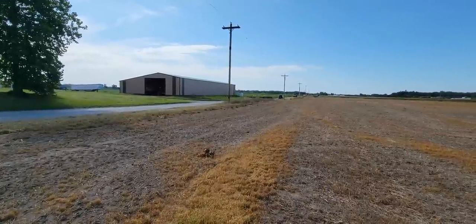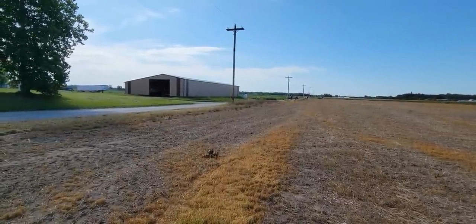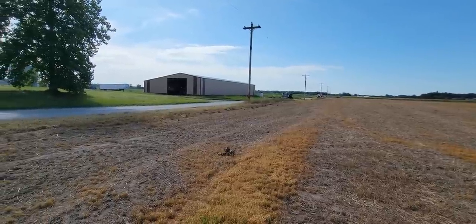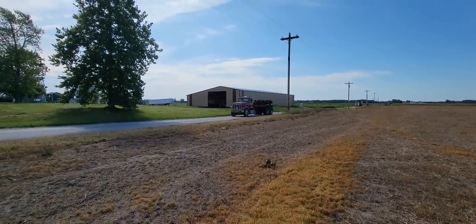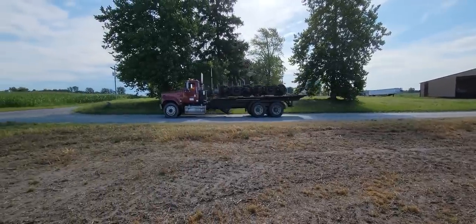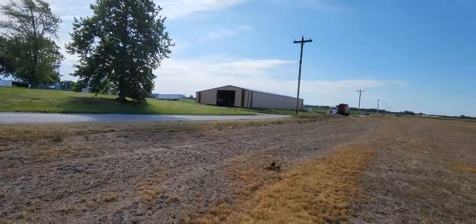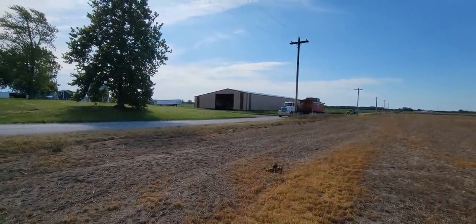Well, we're in for a treat. We actually beat them to it. They haven't got here yet, and here they come. There's the trucks for the caboose. There's Joey. And here comes Jake with the caboose.